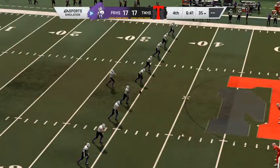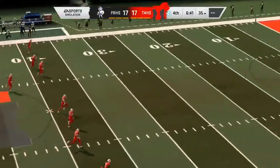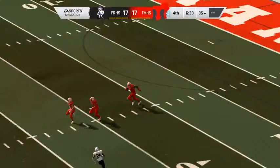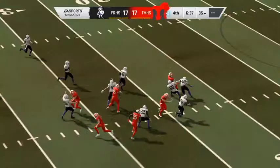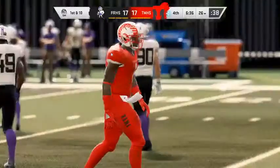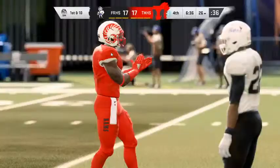17-17 the score, all even to this point as the kick's away. This will be taken in at the 1. And he'll get it up to about the 26-yard line just across the... And Pittsburgh getting set to take the field.